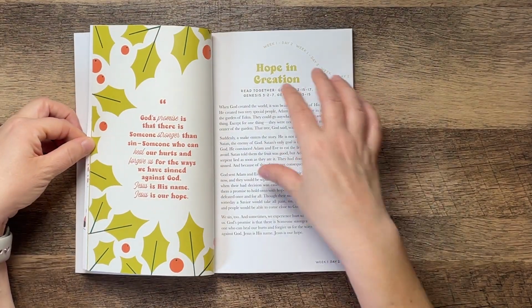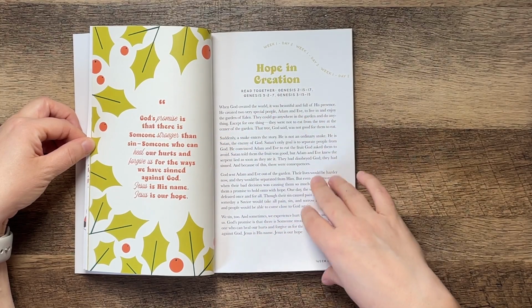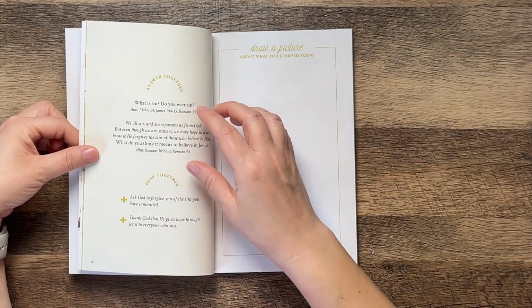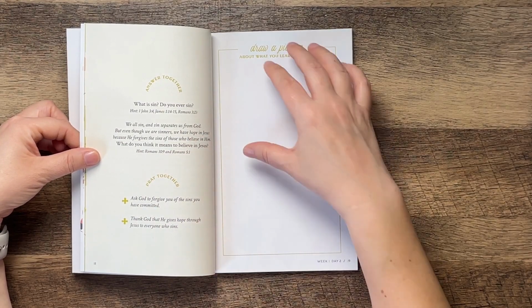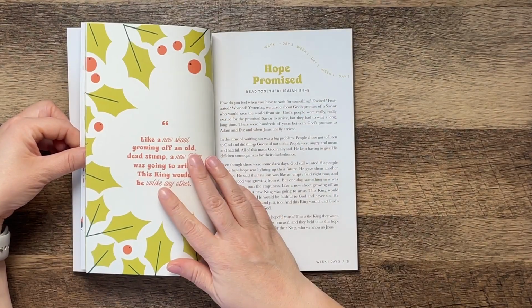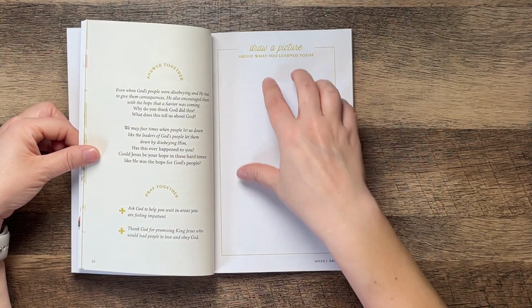The way that it goes, day 2, there is the scripture that you read together, the little devotional, some questions to answer, and then pray together, and then draw a picture about what you learned today. And that's how it's going to be for each day of the week.